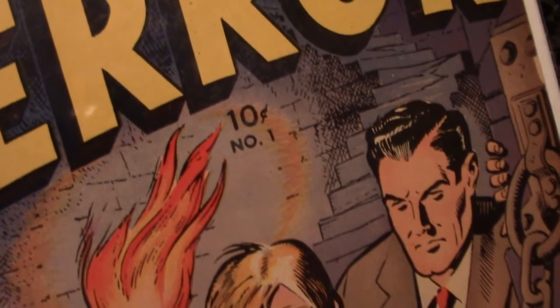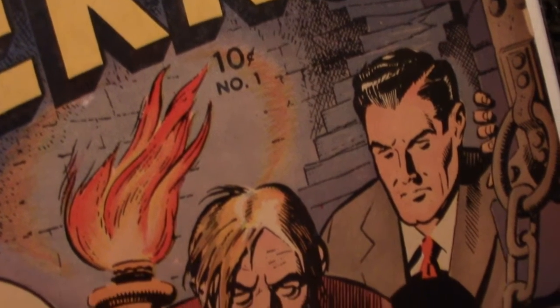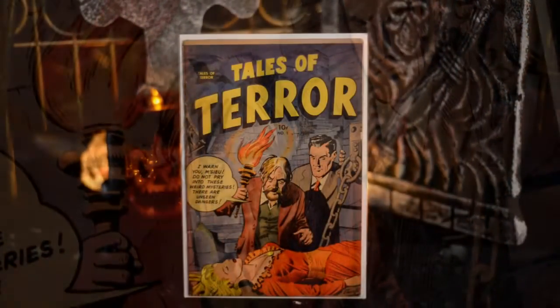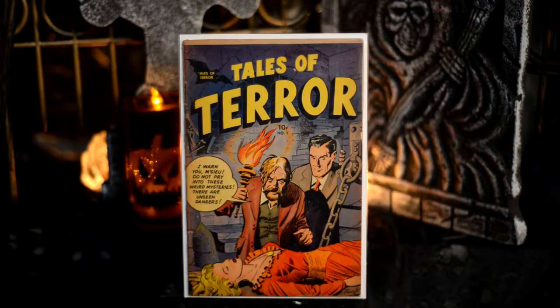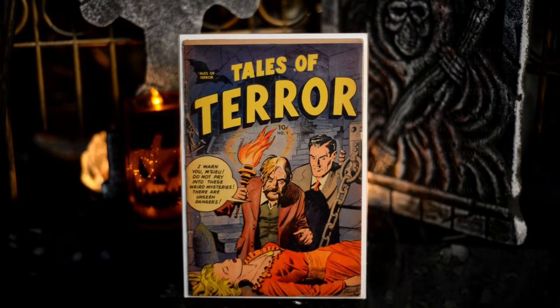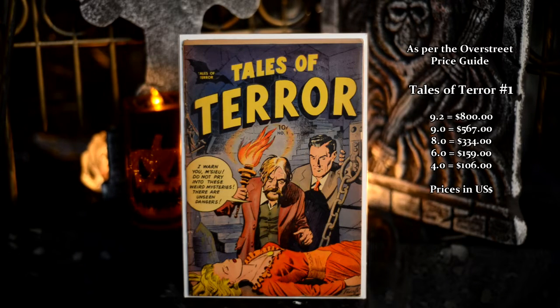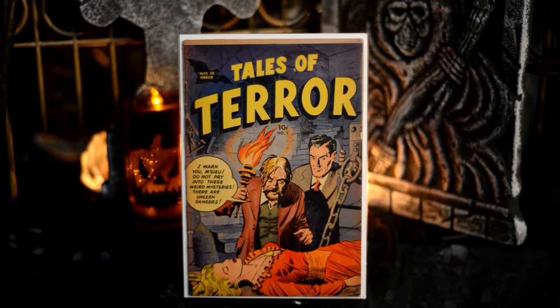And finally, let's get down to the Overstreet. The 49th Overstreet price breaks for this book are $106, $159, $334, $567, and $800 US in the 4, 6, 8, 9, and 9.2 grade splits. Wow. Wow, Jose, those are absolutely spectacular. Yeah, and I've never seen horror books like this from the Golden Age on our show before.